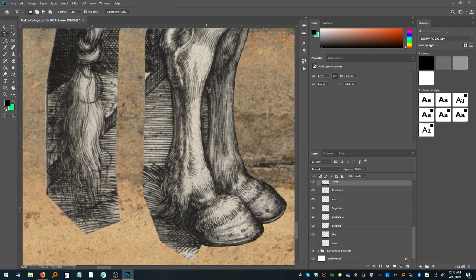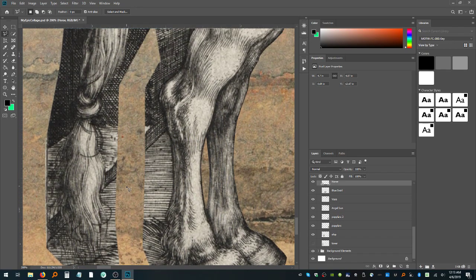All right, let's come over here and click, click, click. And definitely want to do this little spot in the legs. Yeah, that felt good. All right, now.